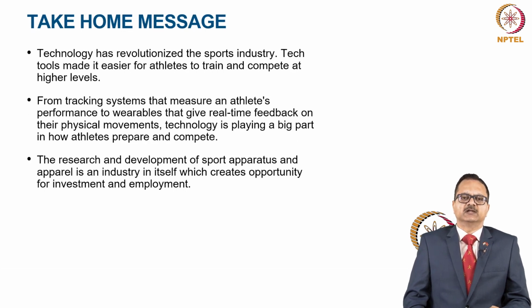Technology has revolutionized the sports industry. Technical tools have made it easier for athletes to train and compete at higher levels. From tracking systems that measure an athlete's performance to wearables that give real time feedback on their physical movements, technology is playing a big part in how athletes prepare and compete. The R&D of sports apparatus and apparel is a big industry in itself, which creates opportunity for investment and employment.